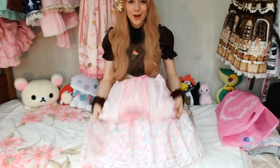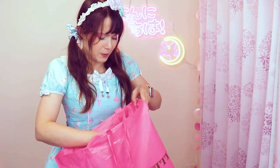Yay! Wow! So let's get this spoofy beauty out. First of all, the head bow. Didn't have the head bow in the colorway I wanted anymore because it sold out super quick. I got this one still.